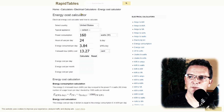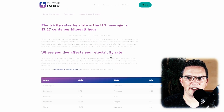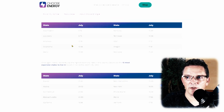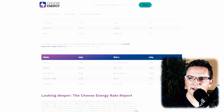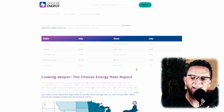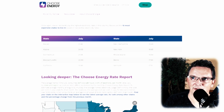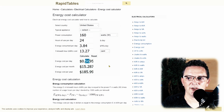I've got 13.27 cents in there. That is the average U.S. electricity rate. Depending on where you are, though, it could be as low as like 10 cents. It could be, if you're in Hawaii, Alaska, Mass, California, New Hampshire, New York, Rhode Island, Maine, Vermont, you're going to be more like 20 cents. So 13.2, the average, comes out to about 51 cents per day.